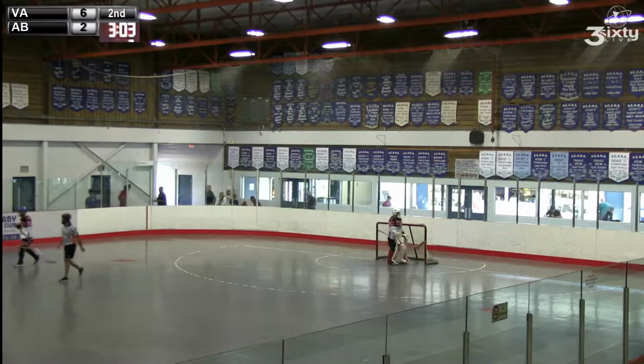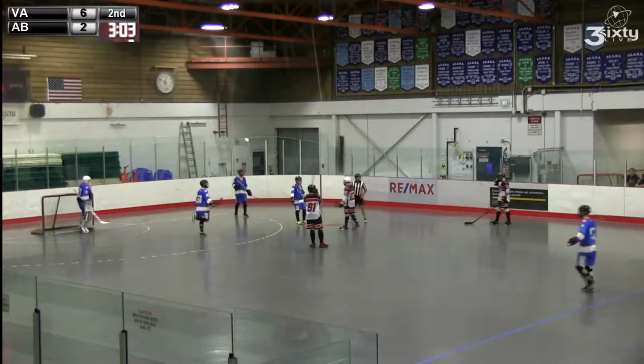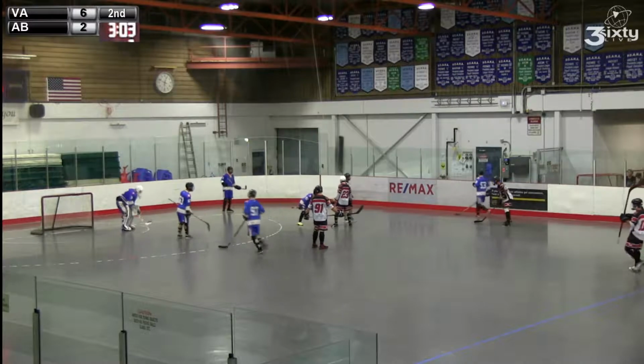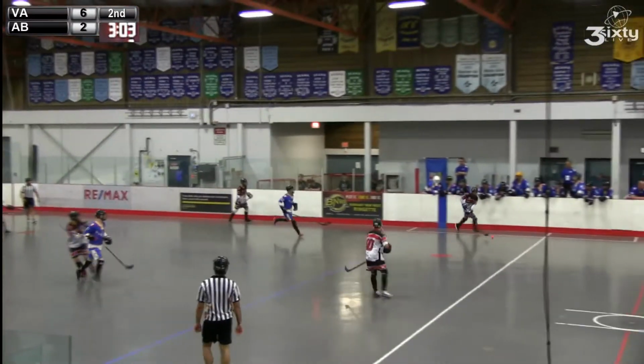Again, we have another game set for 1:15 as we move into the semifinals. Preliminaries end when this game ends. First semifinal, boys under 15. Guelph Cyclones taking on Newfoundland and Labrador Selects.